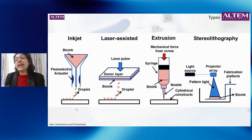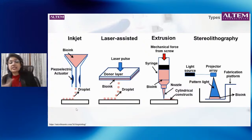Then you have stereolithography, also called SLA, where a light source passes through a projector, goes into a bed of bioink material, and prints in a layer by layer fashion when the light interacts with the material, that is by photopolymerization.